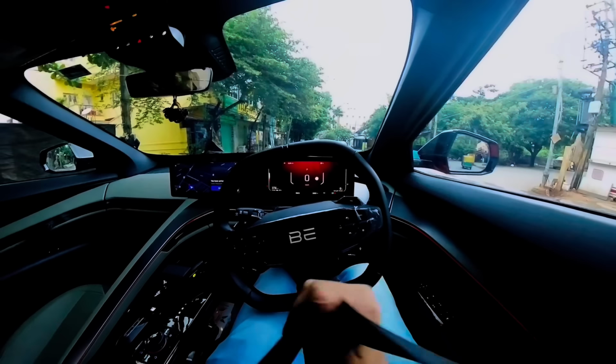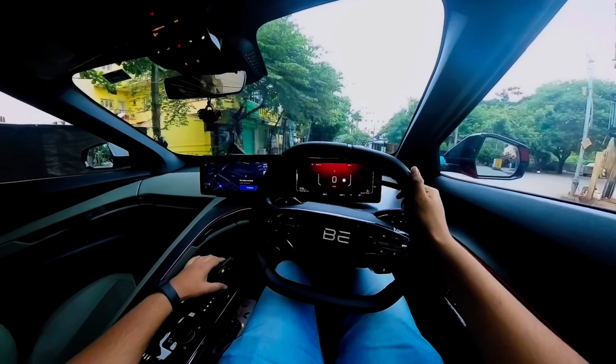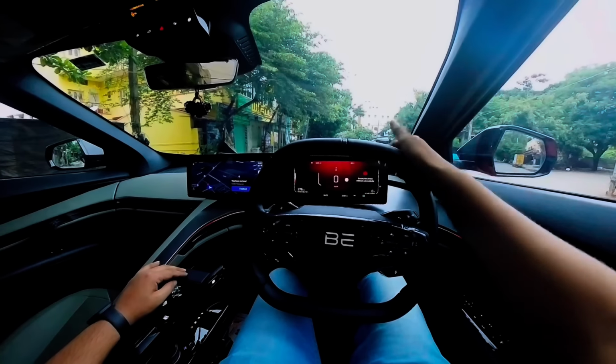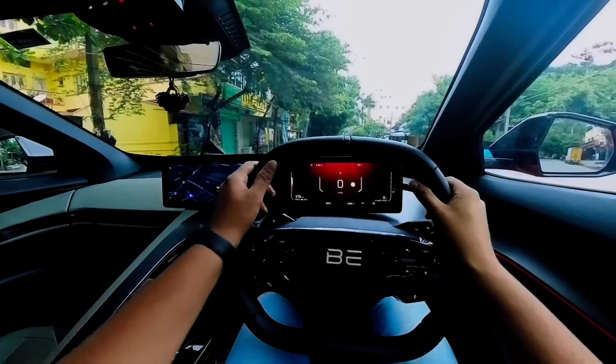Okay guys, we're all set. So we are leaving Nagabavi now and we'll be meeting everyone in Parleji Toll, Nelbangla. So let's get it started.